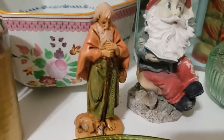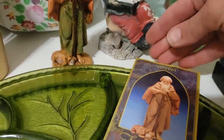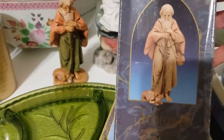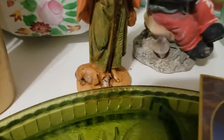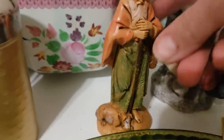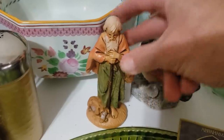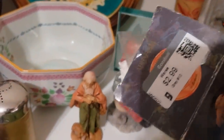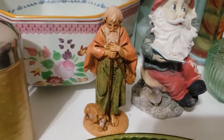This little fellow is a Fontanini. He comes with paperwork and the original box. He's a villager with a little dog at his feet. He's Abraham. I paid $2.99 for him, and I'm going to ask $20.